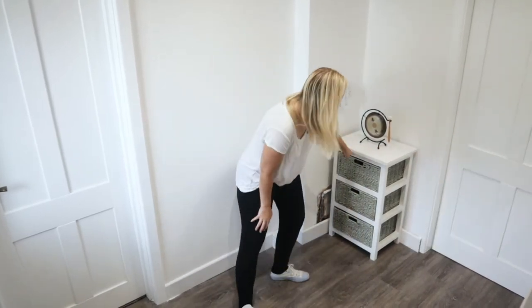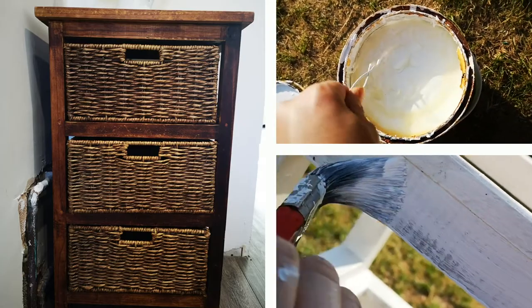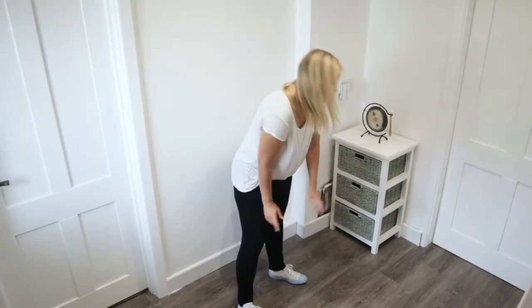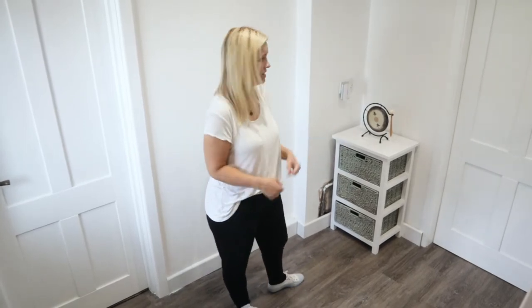We've got this unit here, which is something that I upcycled. I just picked that up from the recycling centre just before lockdown, just painted it and sprayed these actually, and so that was a really quick job to do, but that's just brightened it up in here and given us somewhere to store all those little bits and pieces like hats. It's really handy to have that there.